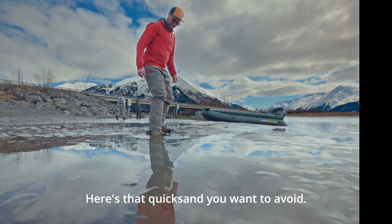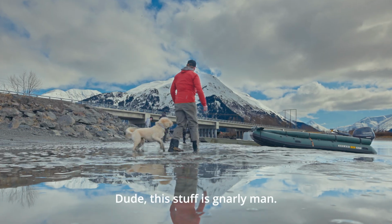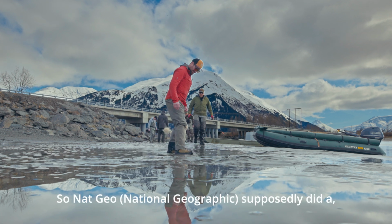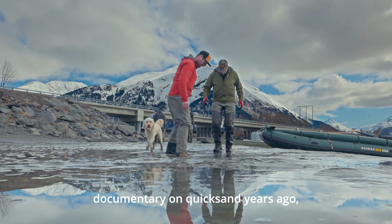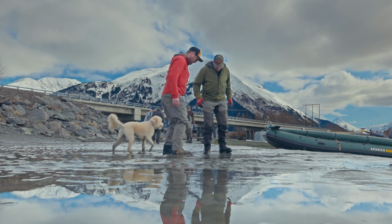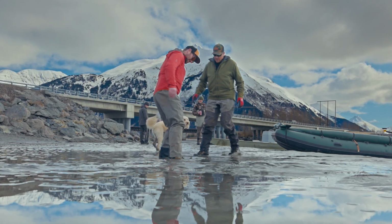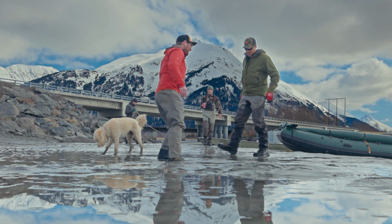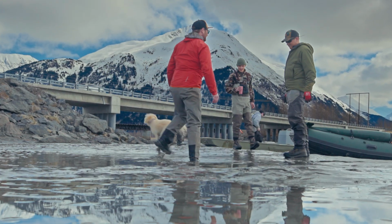Here's that quicksand you want to avoid. We almost got our truck stuck in this stuff. Dude, this stuff is gnarly, man. So Nat Geo supposedly did some documentary on quicksand a long time ago, around the world, and they came to Turnagain Arm. Oh my gosh, dude. Yeah, it'll take your shoe. I'm already stuck in it.